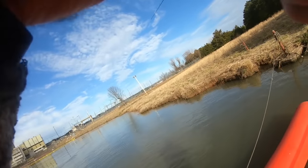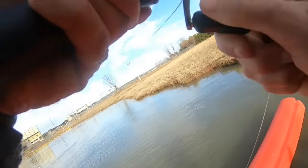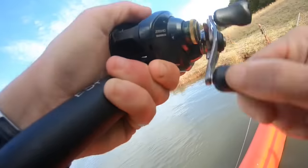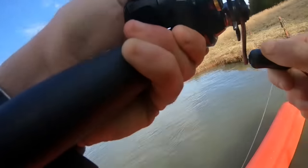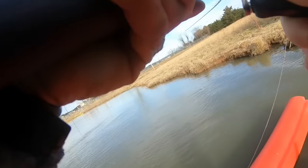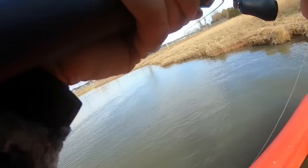There we go. There's another one. I actually cast it all the way down to my backing. They are way the heck out there. Oh my gosh, that is so crazy. At the very end, my cast just got thumped, got demolished. Oh, baby, come on. This is awesome. This is the bite that I've been looking for so long.